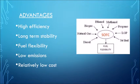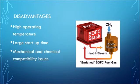What are the benefits of solid oxide fuel cells? Advantages include high efficiency, long-term stability, fuel flexibility, low emissions, and relatively low cost. The largest disadvantage is the high operating temperature, which results in longer startup times and mechanical and chemical compatibility issues.